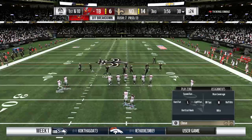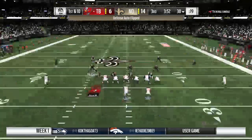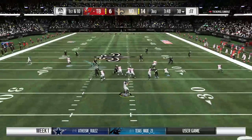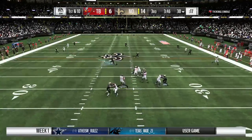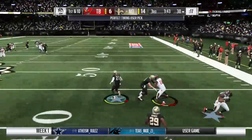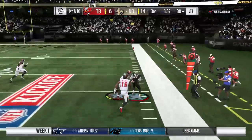So here's a 1st and 10 at the 38. Rivers on 1st down. And his pass is intercepted for the 4th time today. And it's Clinton Dix with a pick.